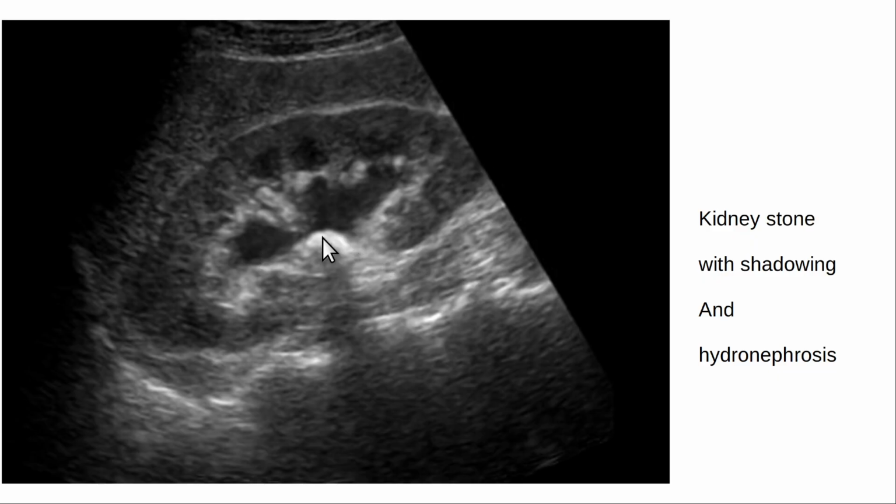So the way I would describe this is I would measure the stone, looks to me like about 1.5 centimeter. So I would say there is a right kidney renal pelvis 1.5 centimeter stone causing obstructive hydronephrosis. Okay, the relevance of the obstructive hydronephrosis means that it's obstructed, so then you've got stasis. The urine cannot pass into the ureter.